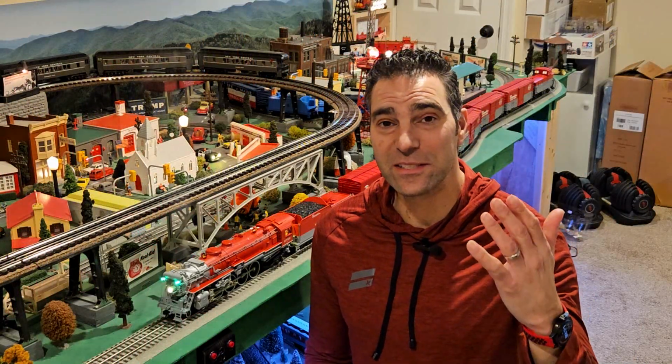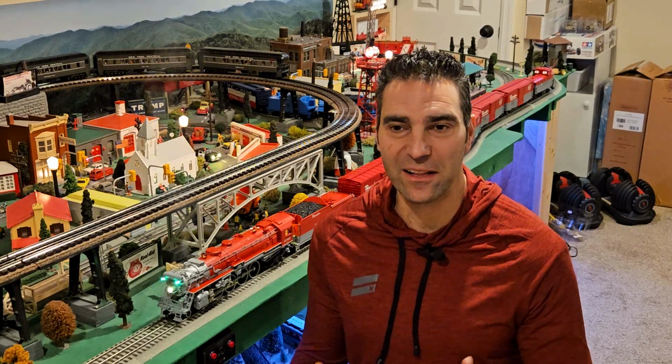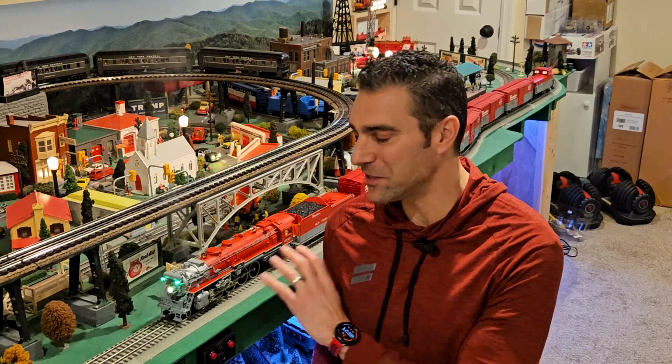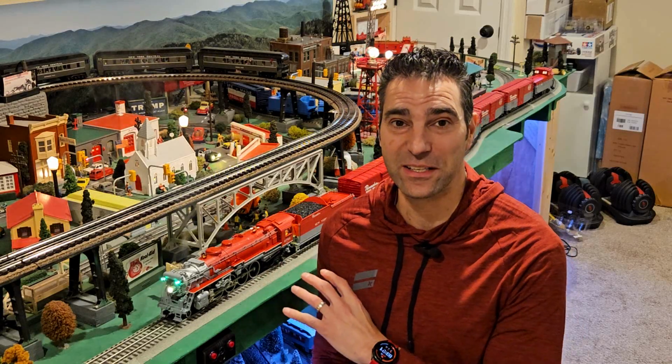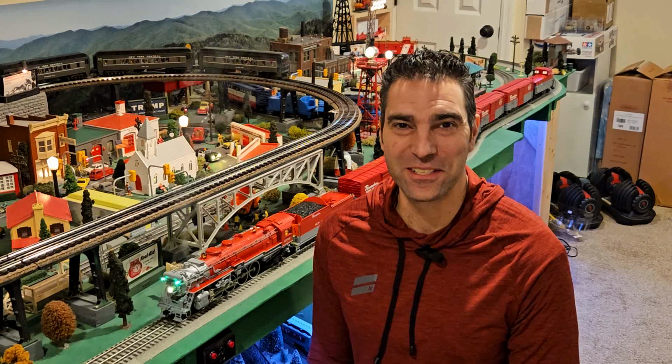And let me know in the comments if you have an engine that's haunted you, that you missed out on, whether it was in the catalog, at a show, online, on eBay, whatever. This has been a tremendous find for me. I'm so excited to actually own this engine. I've looked forward to this for a very long time.